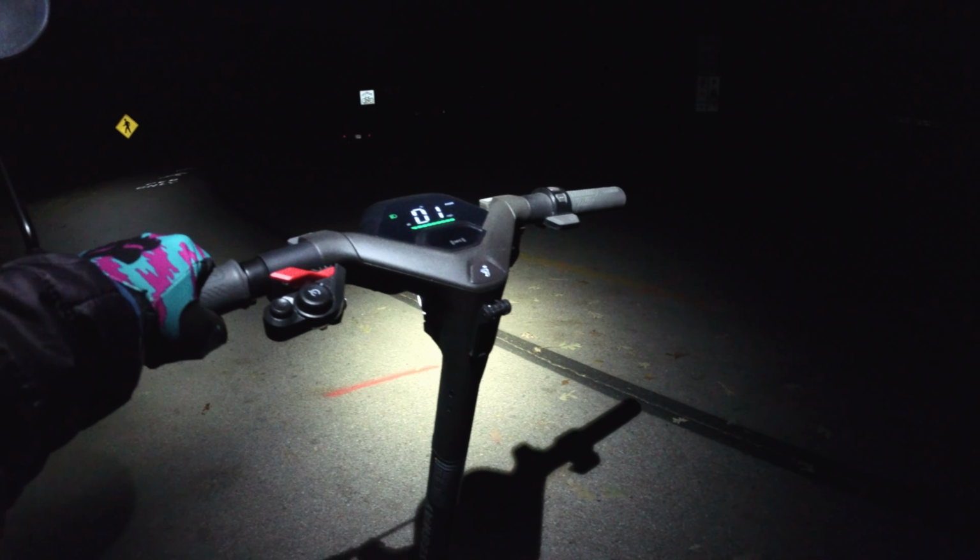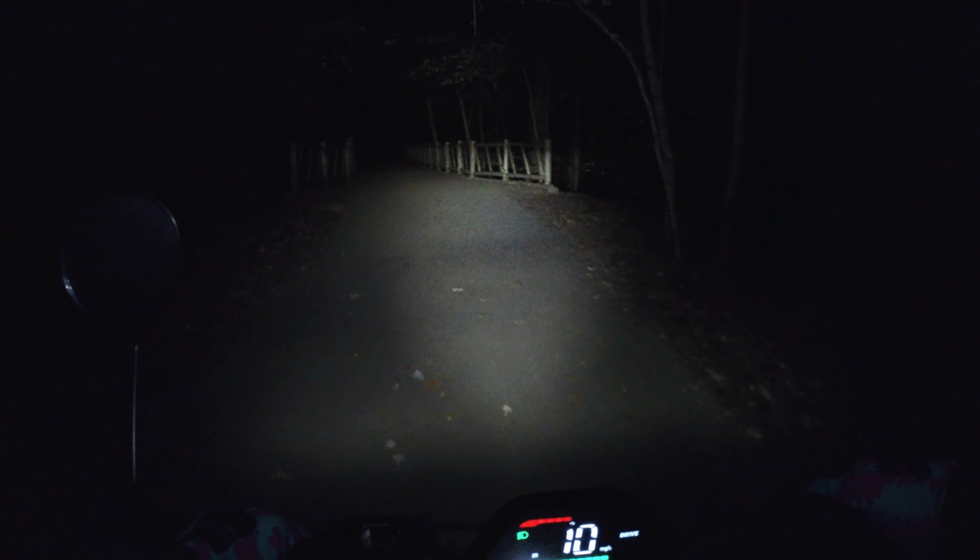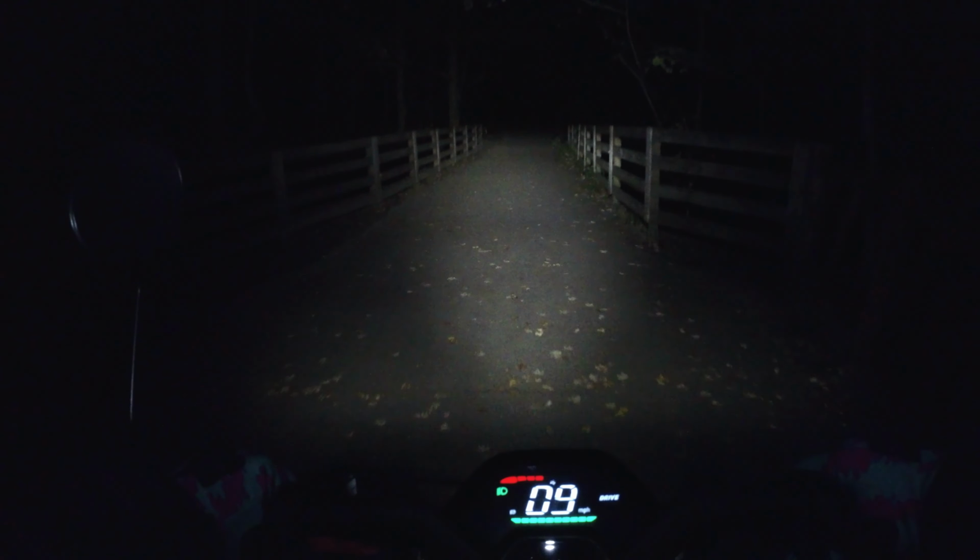Tonight I'll be going for a night ride on the Segway P65 electric scooter. I don't know if they even actually sell this one anymore, but I've seen where they have the new ZT3 model, or I think that's the model number, that's just been released recently on sale for $949. So if you were to come across one of these P65s for anywhere close to its original retail price, I think that the new ZT3 beats this one handily.